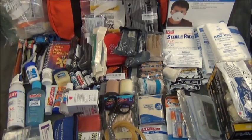They're either training aids, or you can go and purchase this stuff from your local Walmart, Rite Aid, or a lot of the stuff that I purchase is from Amazon.com, and they all have everything in here.